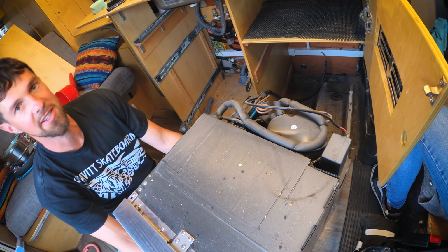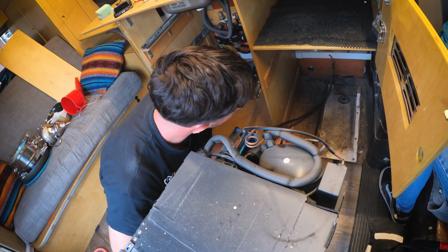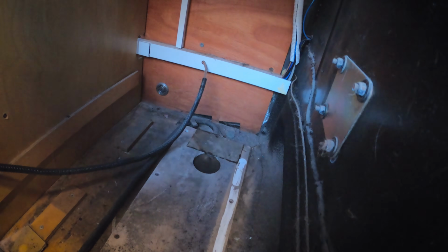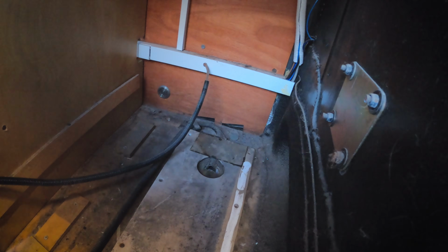Oh, should I be putting this on YouTube? Is that bad? I mean, that's pretty bad. Oh my god. Remember this? Do you know what this is for? Ah, that's the air vent. Yeah, that's the air vent. Now I can actually see it.